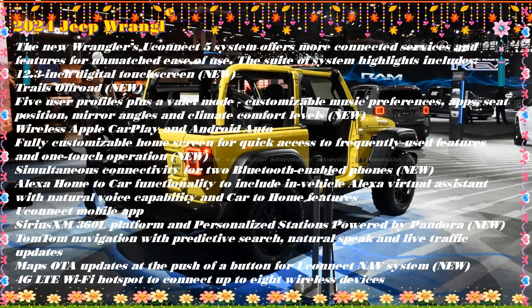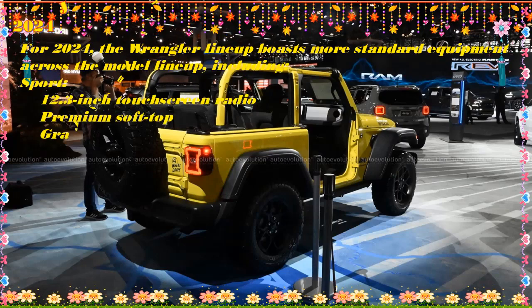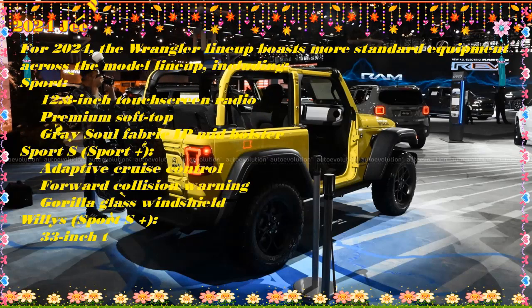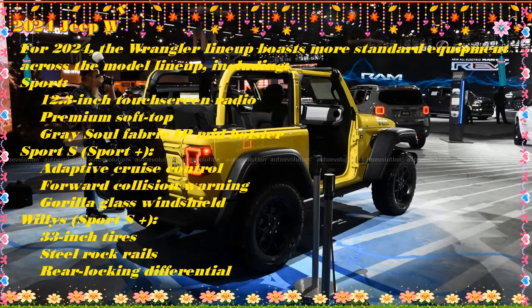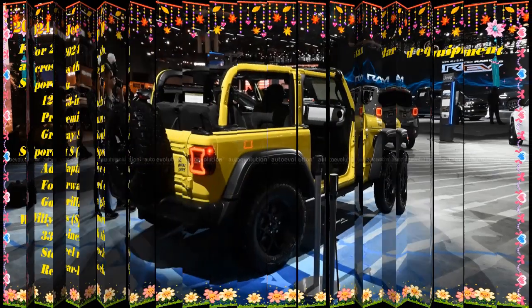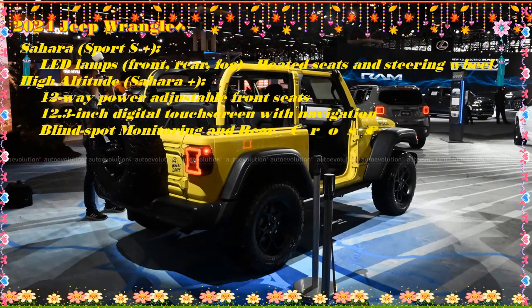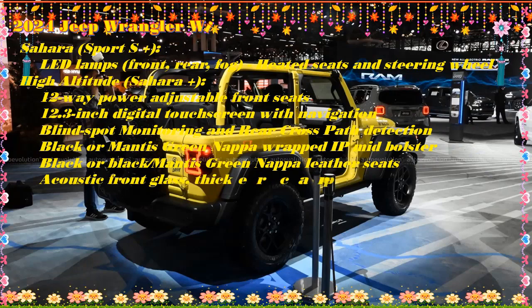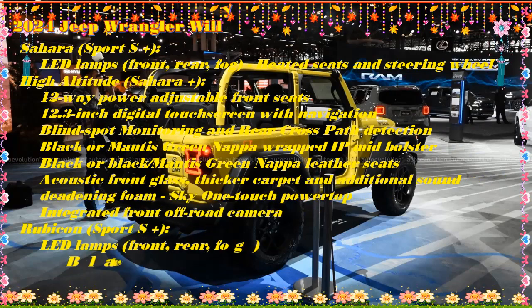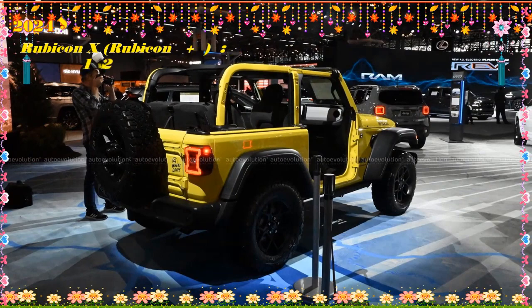Carry on my wayward son. No new powertrains are introduced for 2024. The base engine is the stalwart 3.6-liter V6 with the turbocharged 2.0-liter engine as an option. The Rubicon 392 gets a 6.4-liter V8 for go-fast shenanigans, while the plug-in hybrid 4xe pairs the 2.0-liter engine with two electric motors and a small battery. Buyers who want a 6-speed manual transmission will have to purchase the 3.6-liter engine, although an 8-speed automatic is available. All other powerplants are only available with the automatic.